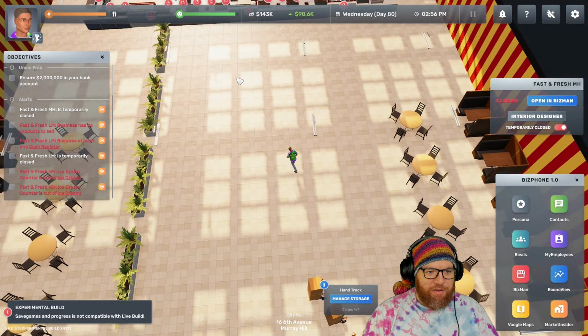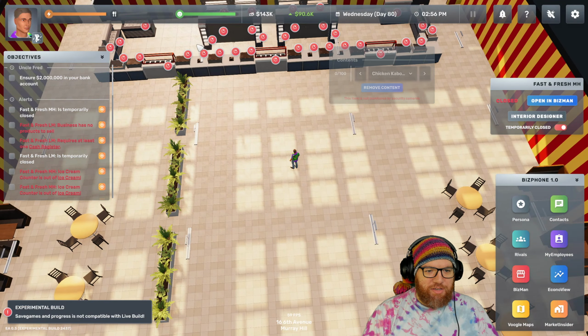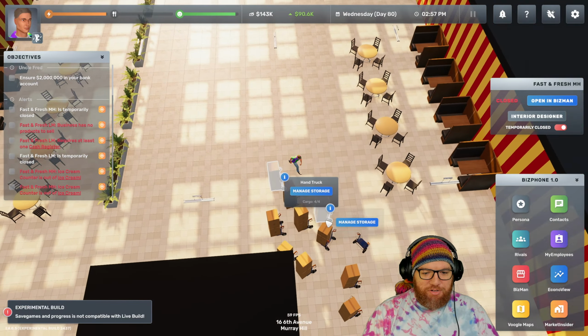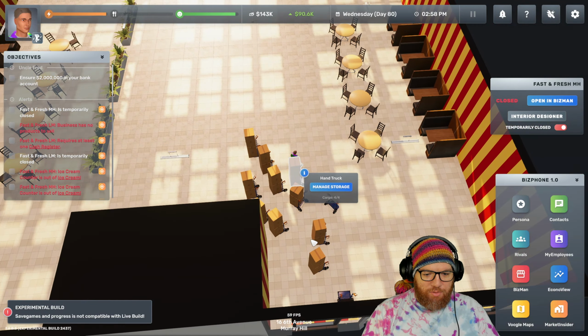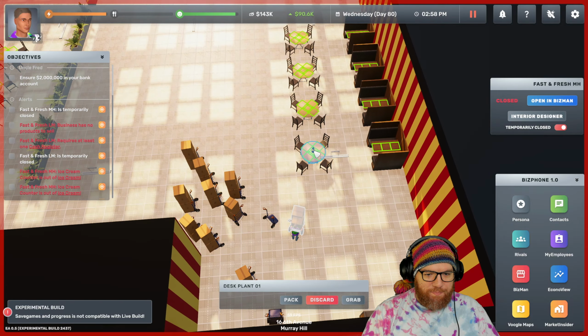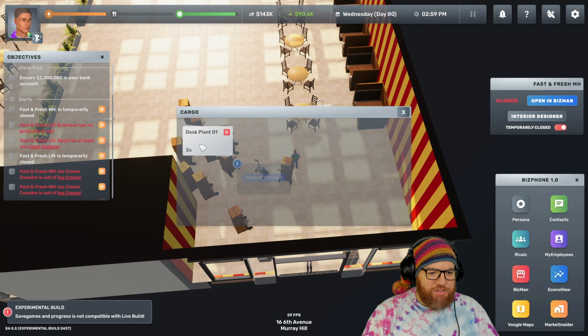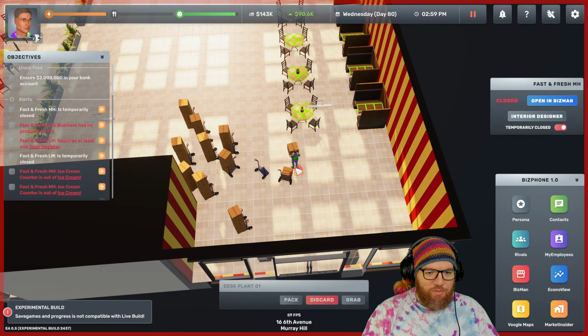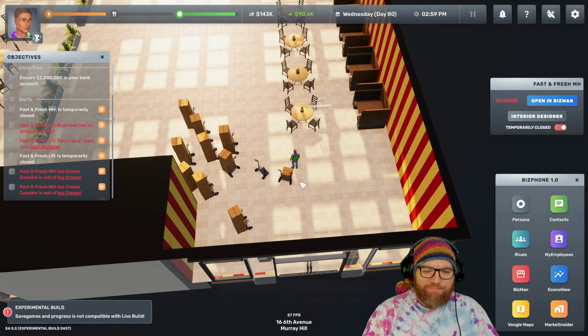Basically, the center area is going to be, obviously, the lines for each register. So hopefully that pans out how I want it to work. But yeah, let's get these squared away again, time lapsing, and we'll move on from there.